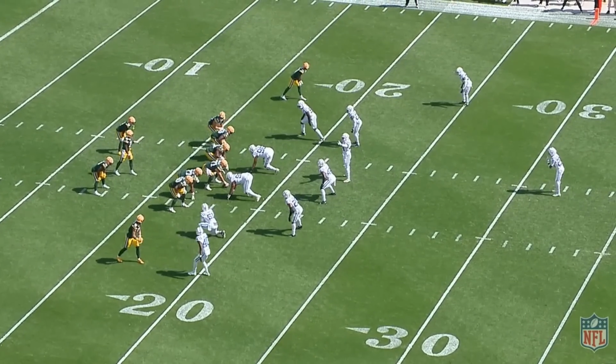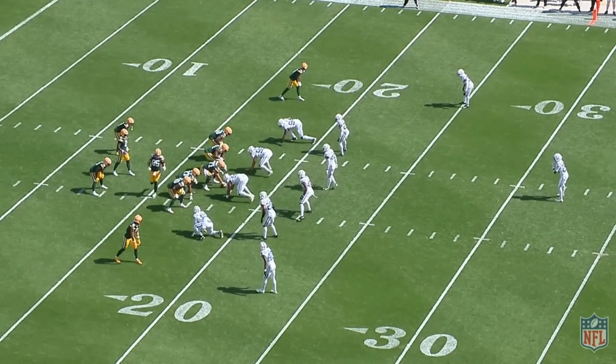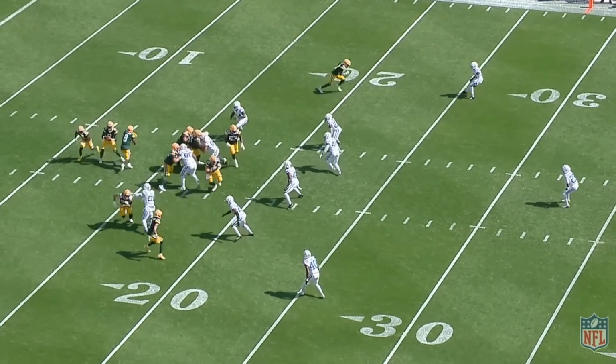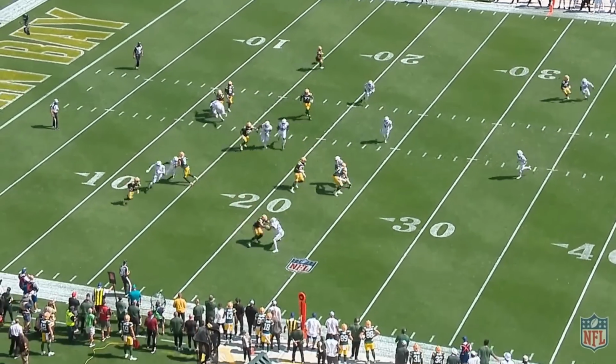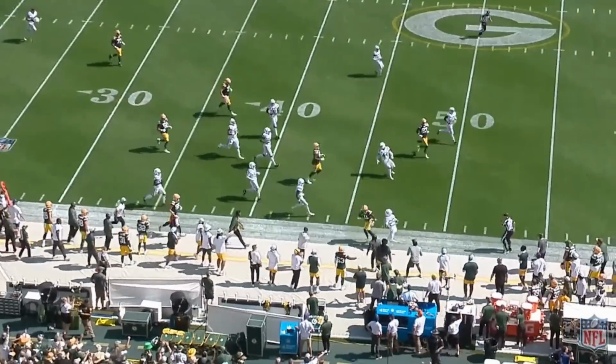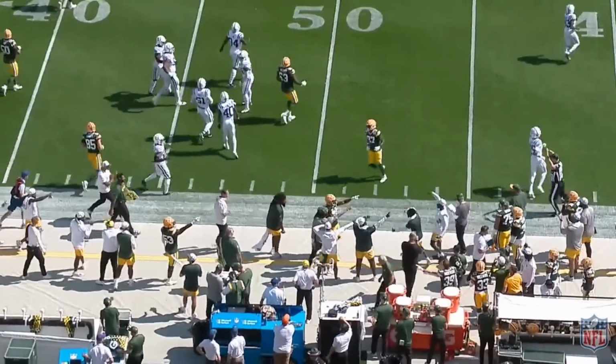We're going to throw a little swing screen to 11. This is a beautiful, again, design. This is just a long handoff down here to the bottom. Swing screen turns into punt return, right? Beautiful job. Big guys out in front of them. Again, watch this design here.